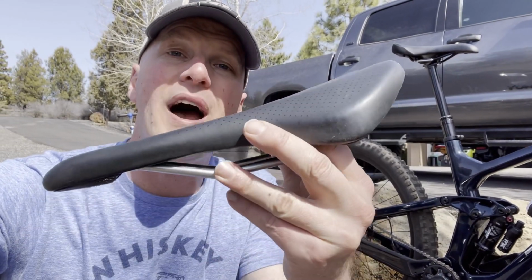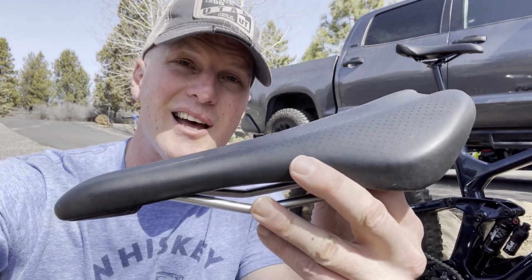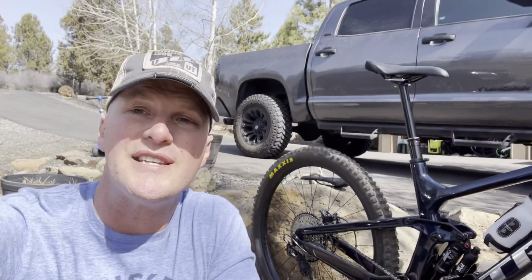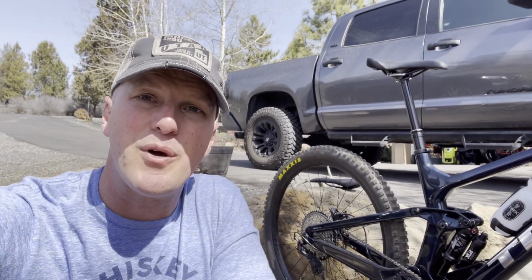What's up, you guys? Today we're going to be talking about saddle choice. I'm going to tell you why I ditched this OEM stock saddle that came with my 2022 Trek Slash back there, and I'll show you all the details on that WTB saddle that I went with.